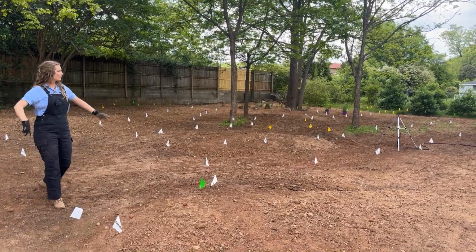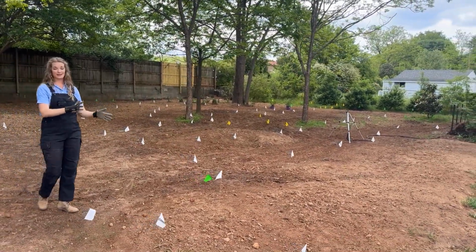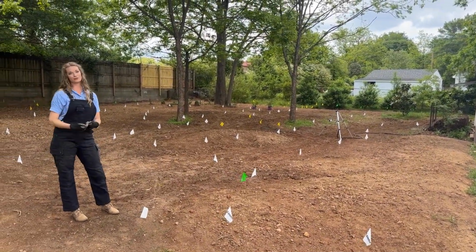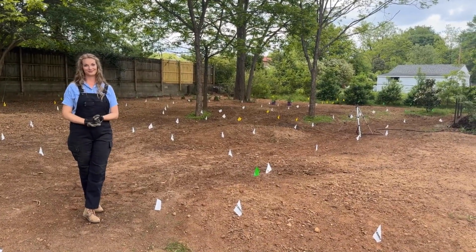The paths, which are outlined with the flags, will be grass. The mounds will be a mostly native perennial wildflower and grass mixture, and over time we'll layer in edibles like small fruit trees, shrubs, and vines.